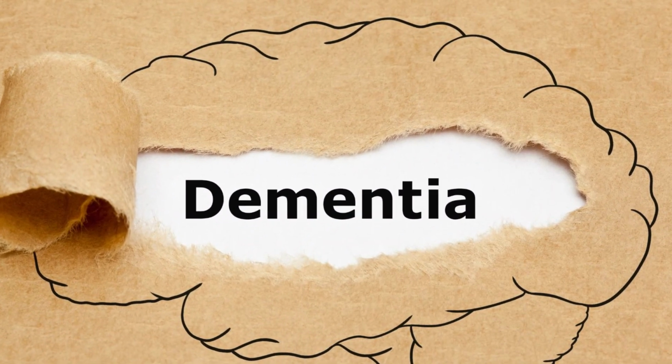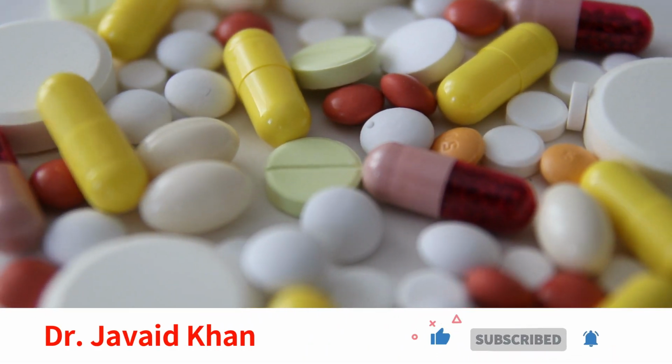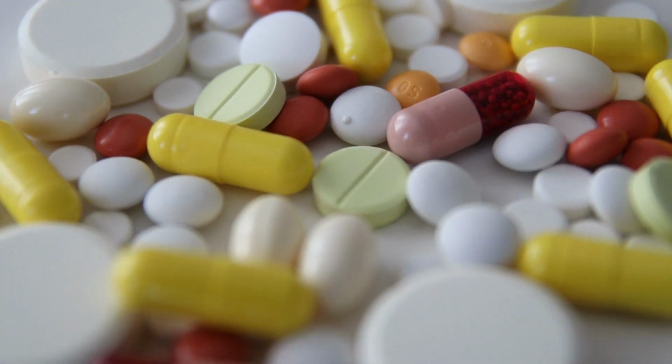Therefore, in my opinion, knowing about this disease and understanding the necessary factors to prevent it is essential for everyone after 40 years of age. Hence, today we will discuss some commonly used medications that significantly raise the risk of these memory related diseases.